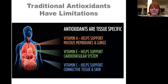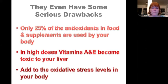And then I learned something very disappointing. I learned that antioxidants have some very big limitations, that antioxidants are tissue specific. So vitamin A helps support mucous membranes in lungs, but it doesn't do anything for your cardiovascular system. And vitamin C supports your connective tissue and your skin, but it doesn't really help your mucous membranes and lungs. And vitamin E helps support your cardiovascular system, and it does help with some healing in the skin, but it does not help your mucous membranes and your lungs. So they're very tissue specific. So it's really incumbent upon you to try to have the right balance of all of these particular vitamins.